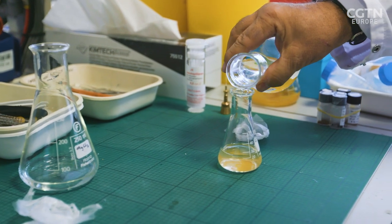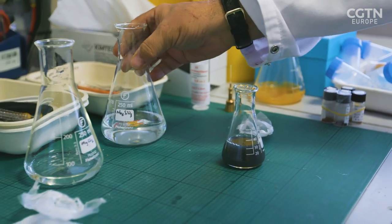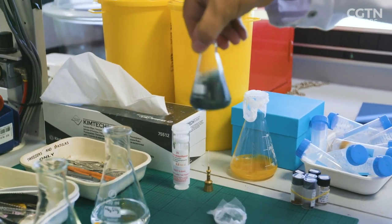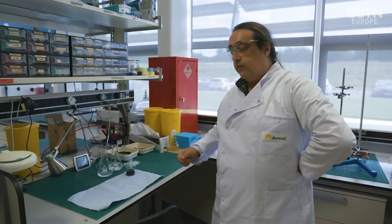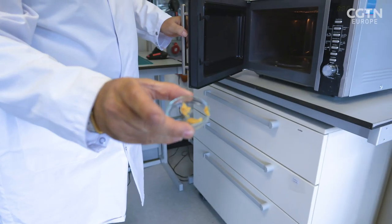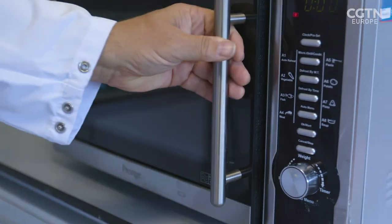I'll mix the chloride with the sulfate first. And when we mix them together, we get this green gelatinous material. It's a mixture of water and a gel. What we would normally do then is we'd let that settle, or we put it into a centrifuge. We separate the water from the gel material. We would then take the gel and we'd stick it in a microwave, an ordinary domestic microwave.